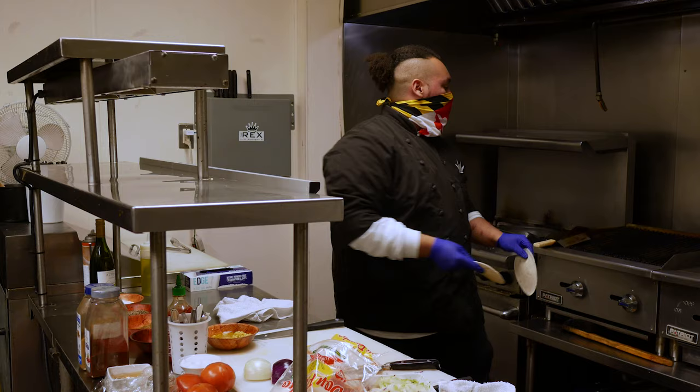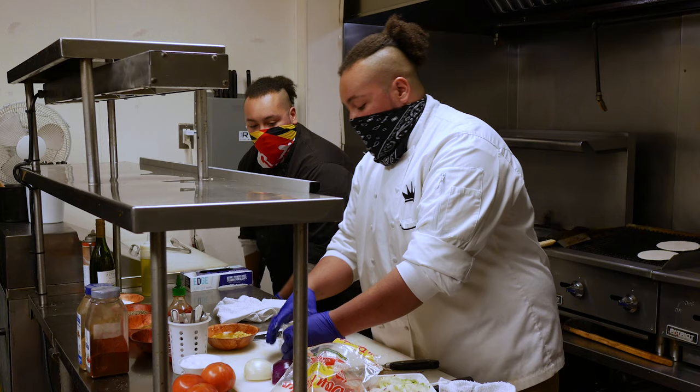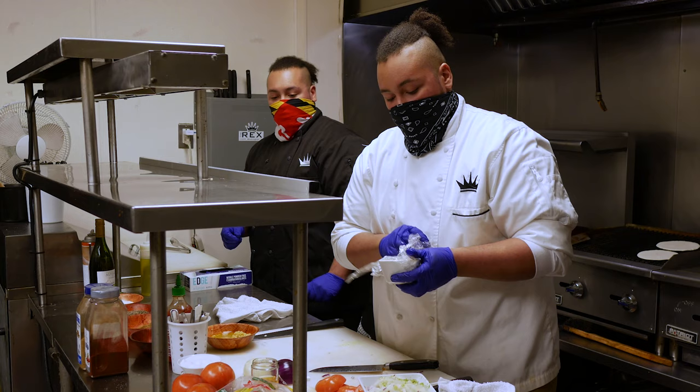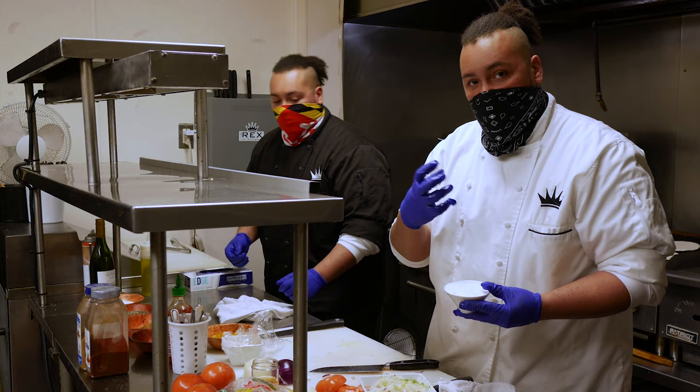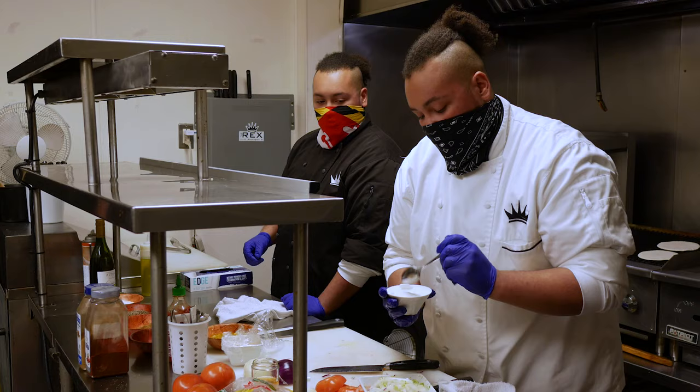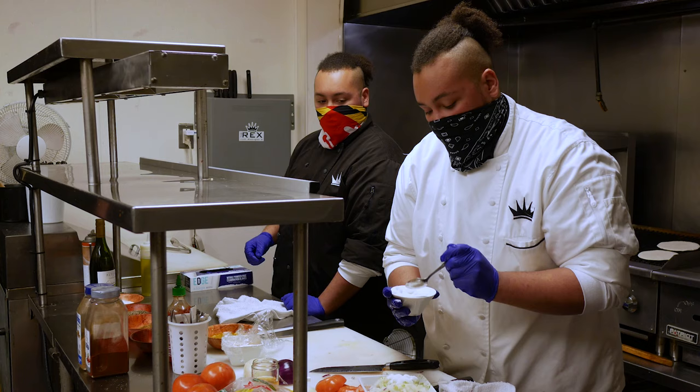Right here, I got some apple cider vinegar and some rice wine vinegar. I'm gonna do a little splash of apple. A little splash of rice. A little bit of sugar, because of all the tomatoes and the acidic that's coming from the limes, you don't want it to be too strong. Let's do 2 tablespoons, that should do it.